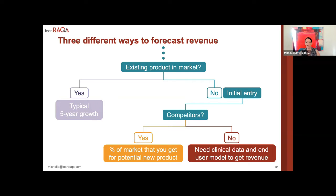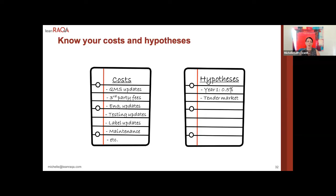And you have to use all of that to model what revenue you anticipate. It's extremely important to know your cost and hypothesis over time. Particularly for the EU, you're going to have a lot of ongoing updates in terms of keeping your quality management system updated as these new guidance documents come out from the MDCG.